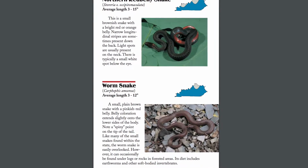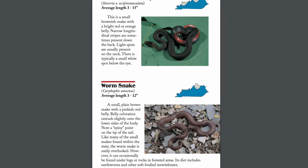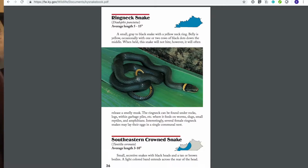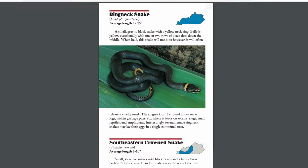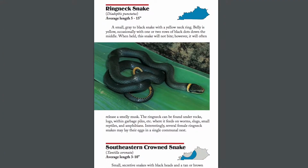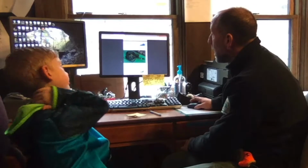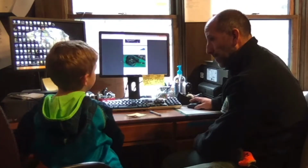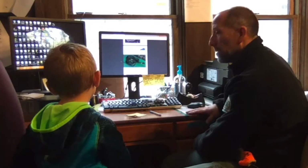And then one more. Where is another one that I have found here on the park? Right there. The ringneck snake. And they're little. They're only maybe about a foot long or so. All right, so there are some of the snakes that I have caught and seen here at Carter Cave State Resort Park.